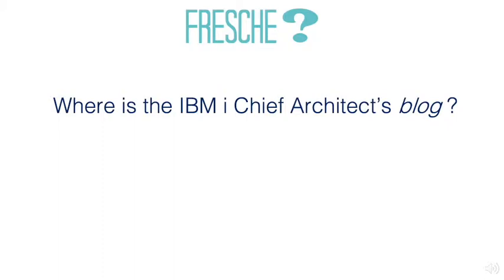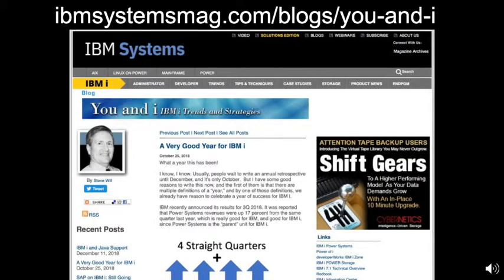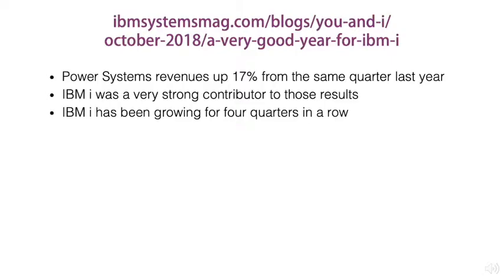And if you haven't found it, it's Steve Will, the Chief Architect, on IBMSystemsMag.com. And the blog is called You and I. In fact, in October, Steve wrote a blog called A Very Good Year for IBM i about 2018. There were 4 quarters in a row of growth of Power Systems revenue, up from the same quarter last year. And the cool part is IBM i was a very strong contributor to those results.